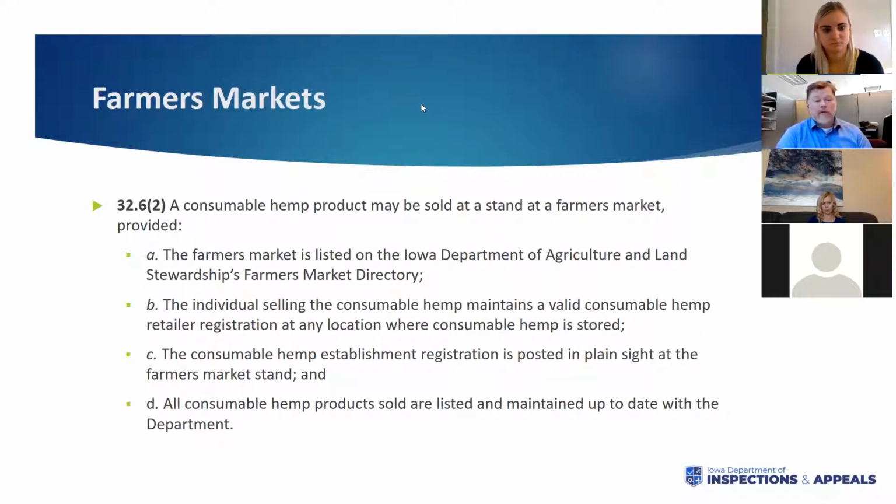Farmers markets, however, have an allowance to sell those products at a farmer's market stand, with some exceptions. I'll talk a little bit about why that is. We have a pretty strong relationship with farmers markets. We know the market masters, and those markets are registered with the Department of Agriculture. So we have contact points: if a product was sold at a market, we would be able to trace that back to the retailer that sold it, because the market would have a record. There is a lot more traceability when it relates to farmers market food stands.